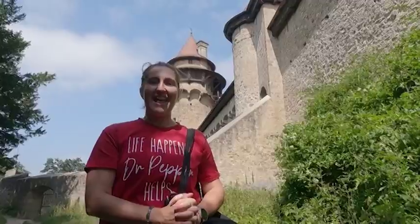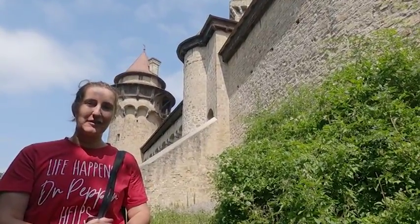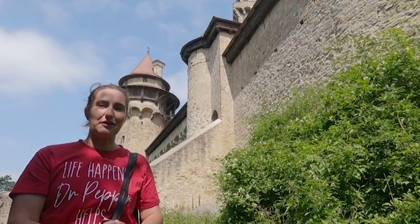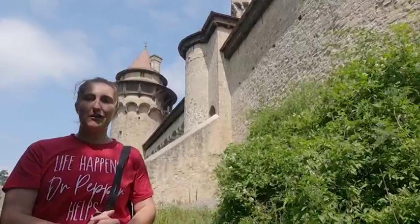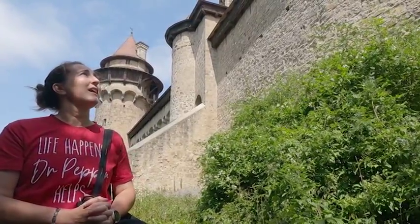We're at Berg Kreinstein, and this is not an old castle in European terms because it was built in the 1800s. The guy who built it used the old foundations or whatever he could from a castle that was here in the 1300s, and he just built what he could, used objects from older places, brought things in. So really the person who lived here was in the 1800s.